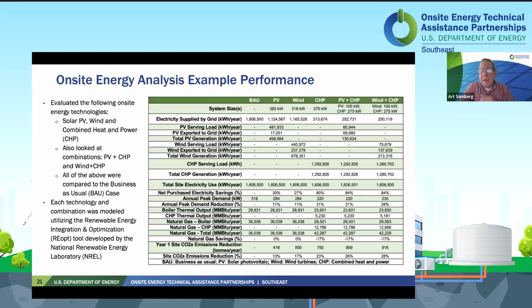All right, let's look at just installing an on-site PV array. Based on the model that was done, we estimate about a 382 kilowatt system. What that will do is generate almost half a gigawatt hour a year, about 498,984 kilowatt hours per year, and about 482 megawatt hours serving the load. Of course, sometimes you generate more than you need, so you send some to the grid.